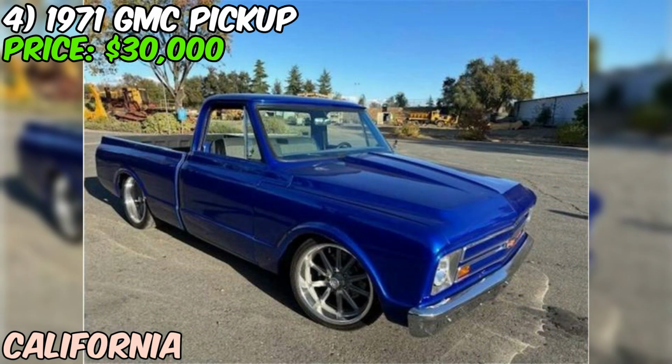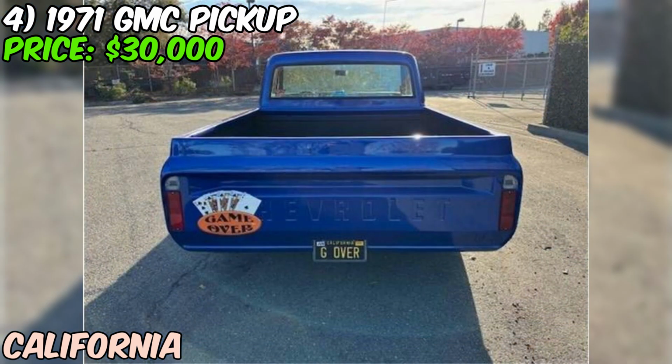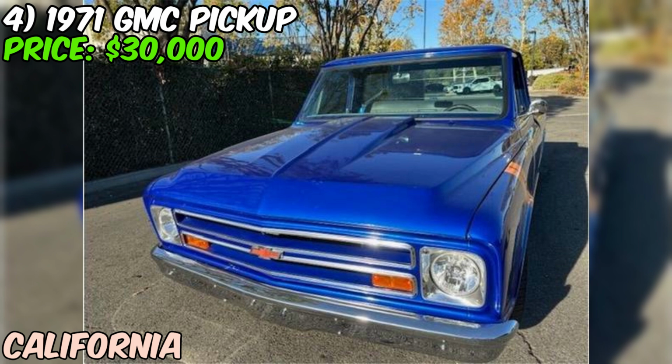The truck appears to be blue with a gray interior, but without more details about condition, modifications, or restoration history, it's really hard to justify that nearly $30K asking price. In today's market, while classic GMC pickups from this era can command good money when properly restored or in excellent original condition, you'd want a lot more information before considering this kind of investment.